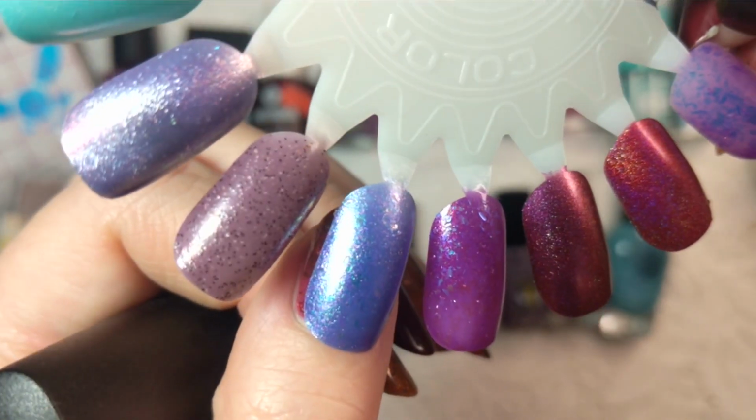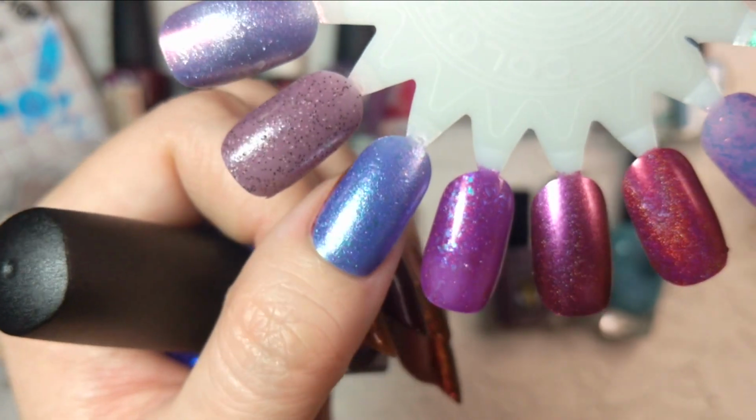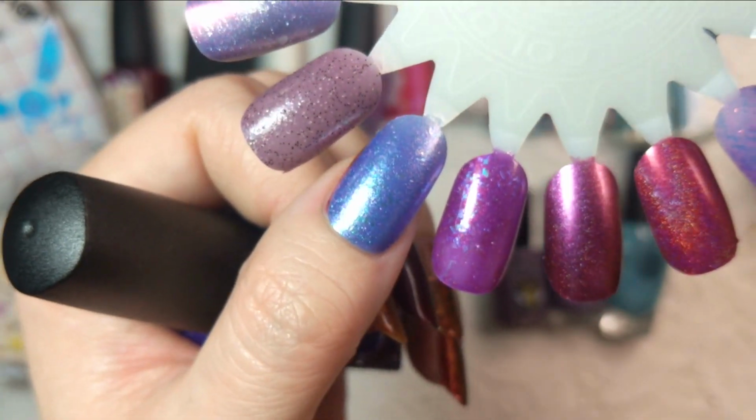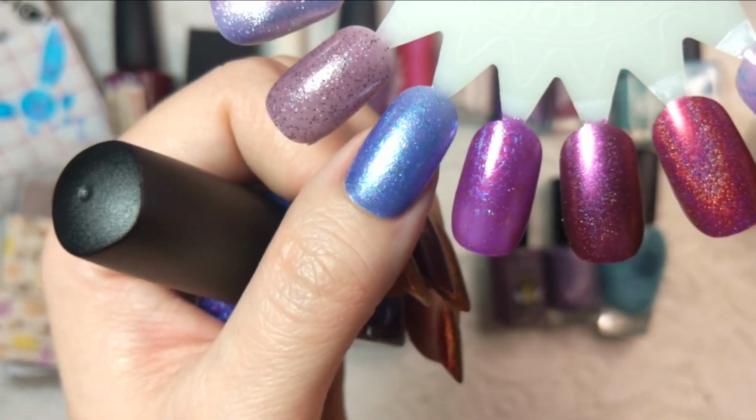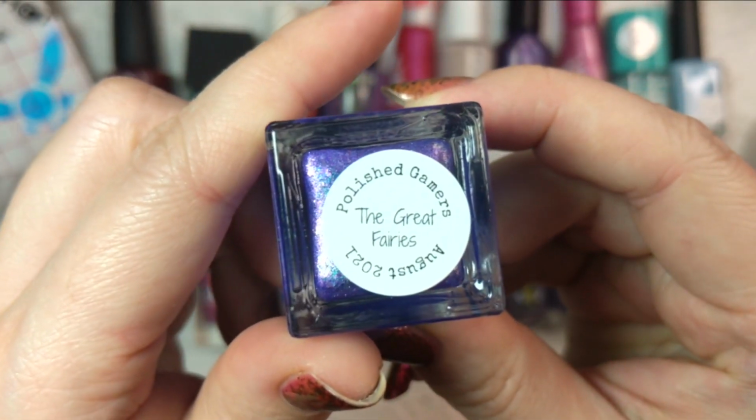This one is a bit of a lighter wash and a bit more blue leaning on the nail. But very, very beautiful. I think this is another color that would look really nice in the wintertime. Really beautiful shade there. So again, that one was Atomic Polish, the Great Fairies.